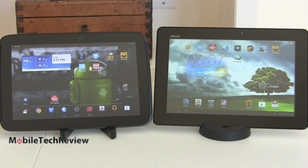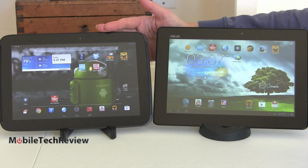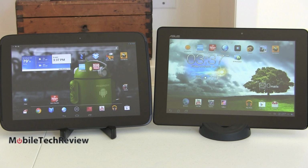You're not worried about future-proofing and having something that's going to last you as many years as possible. It's certainly adequate. But if you do have that need for speed, if you do want something that you know is going to hold up and look good a year from now when you're playing games and things like that, particularly games which are very graphically demanding and CPU intensive, the Nexus 10 is going to be the winner.